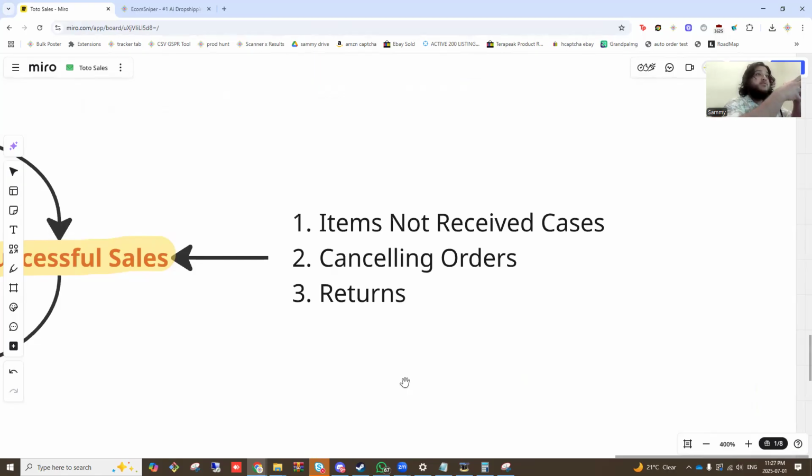For canceling orders when out of stock, find alternatives, do whatever you've got to. I have videos on my YouTube channel that explain how to do all of this in detail, so I'm not going to go too deep into it. If you get items not received cases, make sure that you're communicating with the buyer up front, have them close the case, and then go ahead and ship them out another item, give them more value, do something so that they close that case and eBay gets their money.